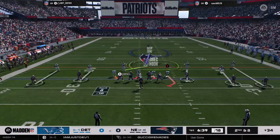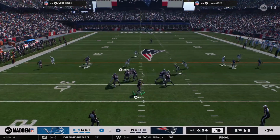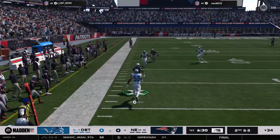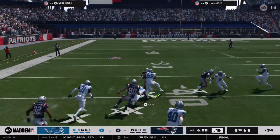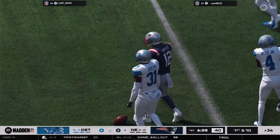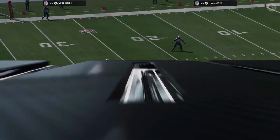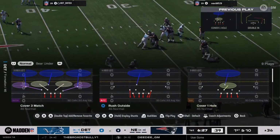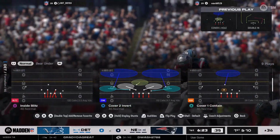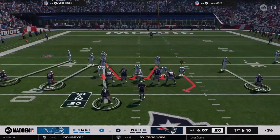From the 34-yard line, here's 2nd and 8. Out of the gun, here's May. To the left side, caught by Hunter. And they will finally run him down. It's a big hit for the Patriots. And even 30 yards. Well, they've come out swinging here on this opening drive through the air, and that's exactly what they wanted to do. Generate some early chunk plays and try to get some points.